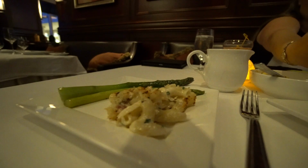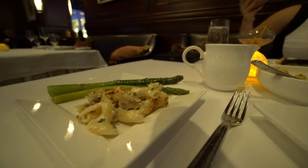This is served entrees only. They do family style sides. So for our sides, we chose to get grilled asparagus and applewood smoked bacon mac and cheese, which is to die for. Unfortunately, we've had so much food to eat that we're probably gonna have to box most of our food and take it home.